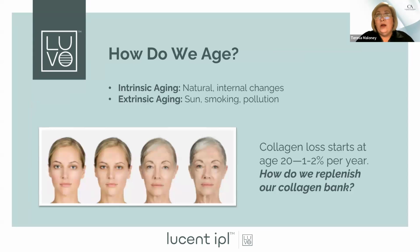So how do we age? Well, intrinsic is natural. So thank your mom and dad for what they gave you. Extrinsic is where you have control of what happens. Smoking, sun, pollution. These are all things that can age the skin.